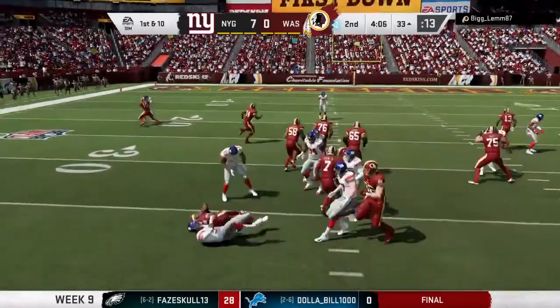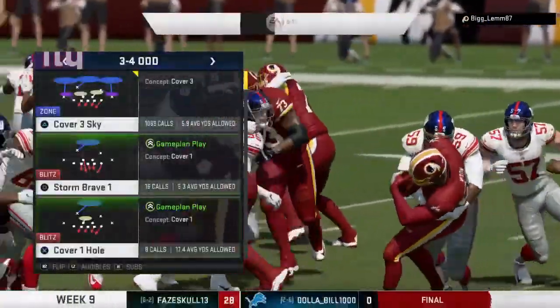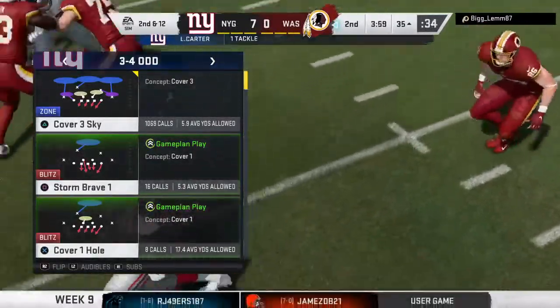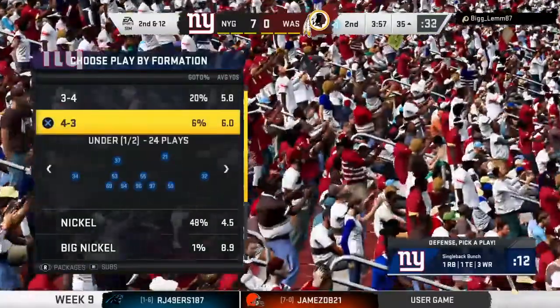They'll run on first down. Mixon, and he still has yet to get on track in this first half as they're going to stop him behind the line. Call it a loss of 2 on the play, and it'll be 2nd and 12. At the Giants' 35-yard line.